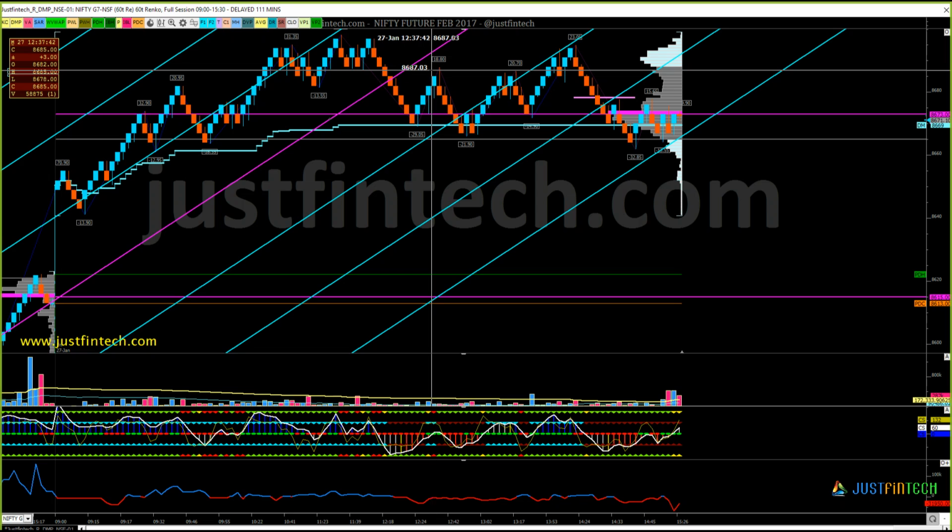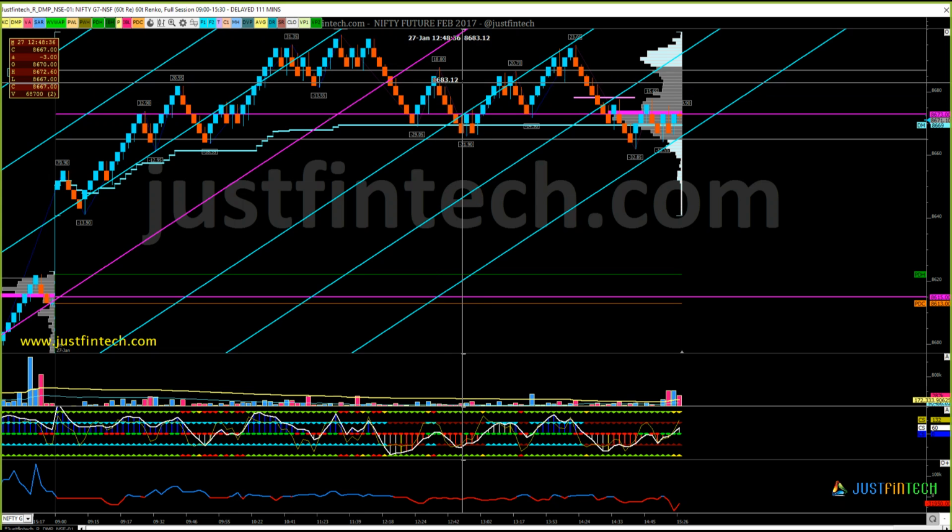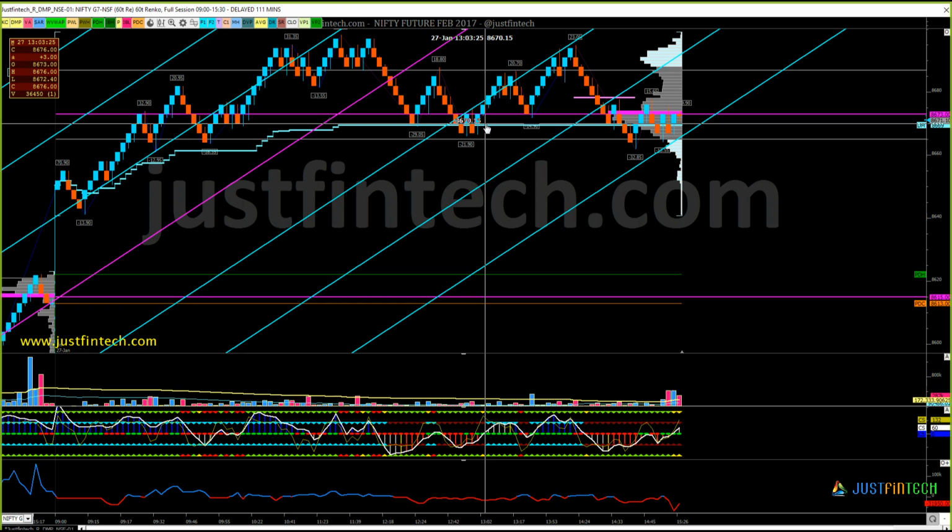Again a pullback, would like to see where this pullback ends. This pullback ends even below this zipper. Want to see whether any volume came in. No, the supply is overpowering because there's no demand coming in the highs. Again a sell for me, but now the reward is much lesser. Now till I am getting 16 points, I don't mind to again sell.